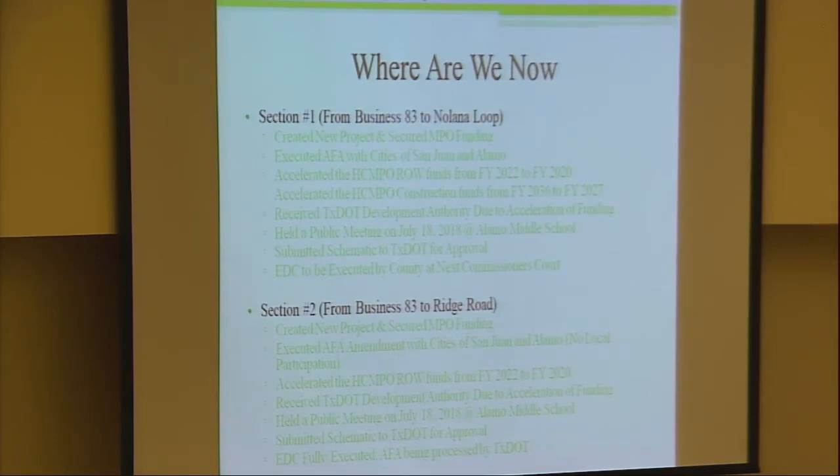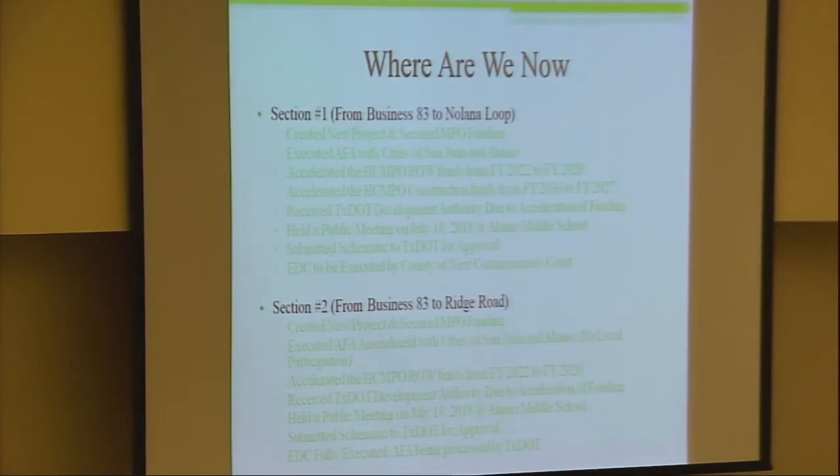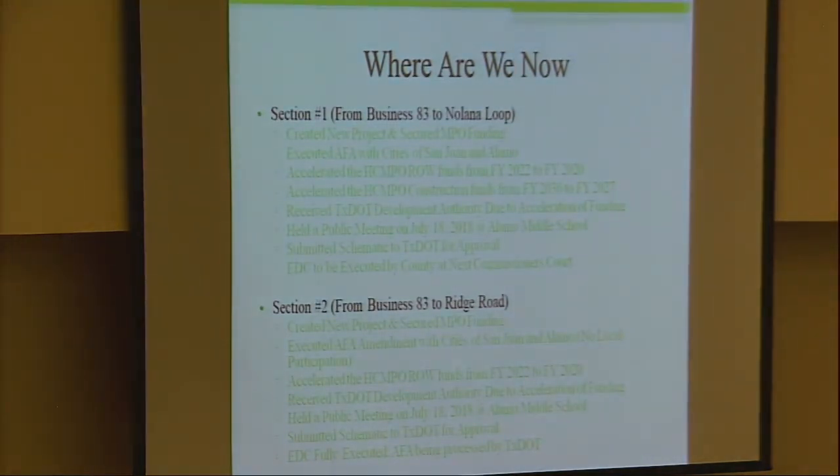For section 1, we've accelerated the construction funds from 2036 to 2027. And Mayor, as you well know, moving these projects to get them shovel ready, you know what they said: everybody who's ready, you're moving up. So as soon as we can get these ready, that 2027 year can move up to 2020, 2021, 2022. Well, that should be the goal. Yes, sir. We've received TxDOT authority to process everything due to that acceleration of the funding.